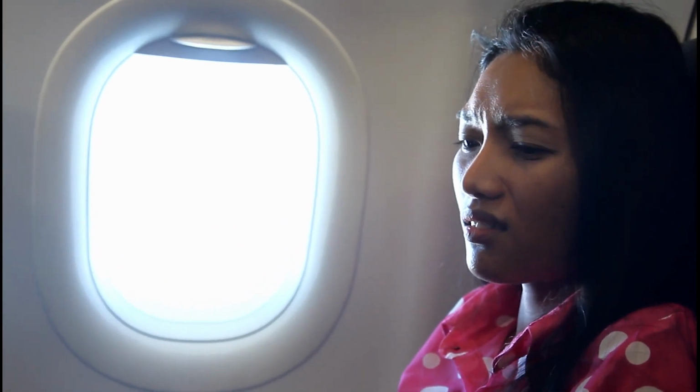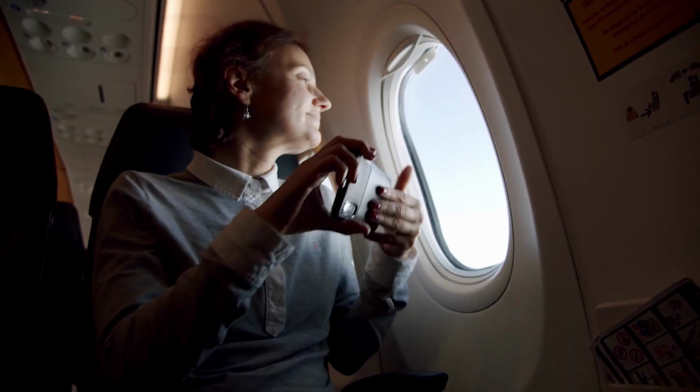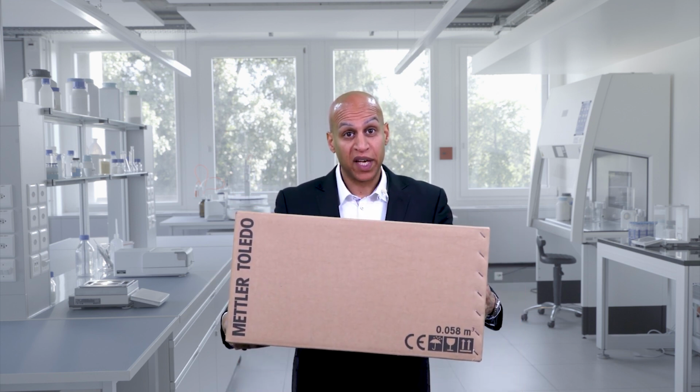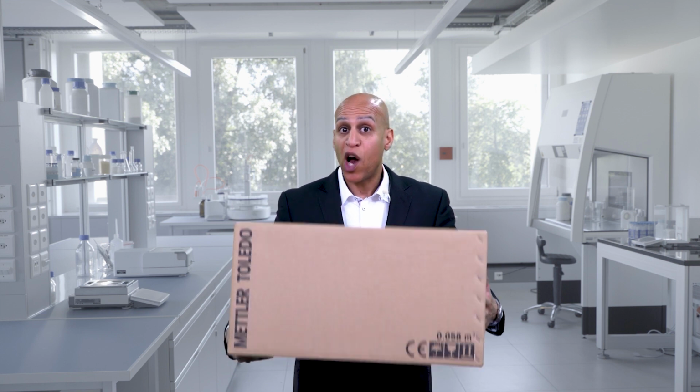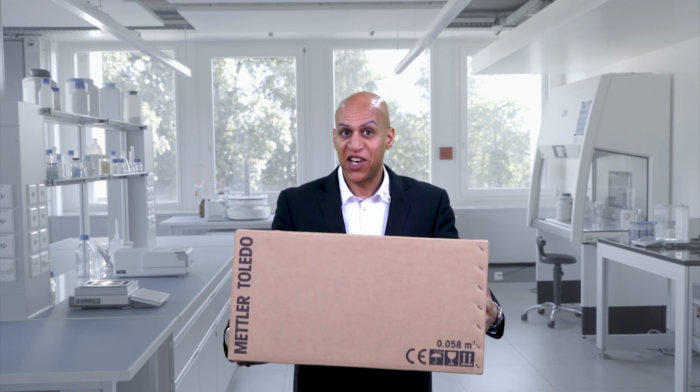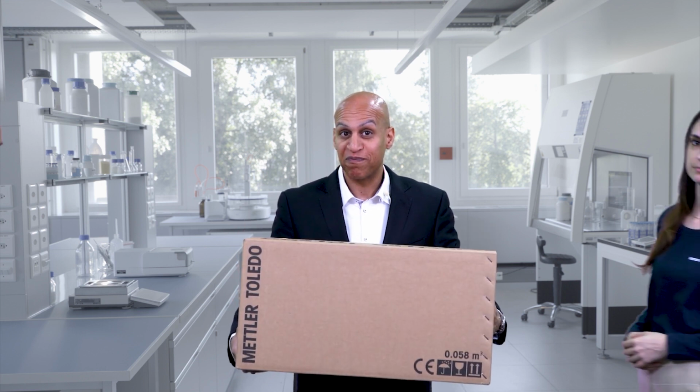When you fly, how do you like to take off? Like this? Or do you want proof that the pilot is well trained and that instruments are working correctly so you can relax? Similarly, when you buy a new lab instrument, you have a choice about how you begin your journey, and it's best to have assurance that your takeoff will be smooth.